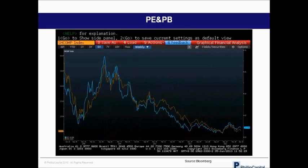Price earning ratio and the PB ratio at this moment. Currently, the price earning ratio is around 12. And the PB ratio is around 1.5. It's in the value. It's a reasonable price.